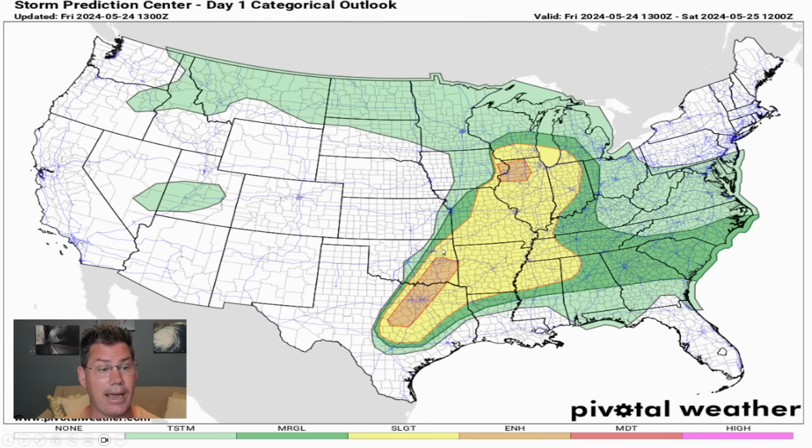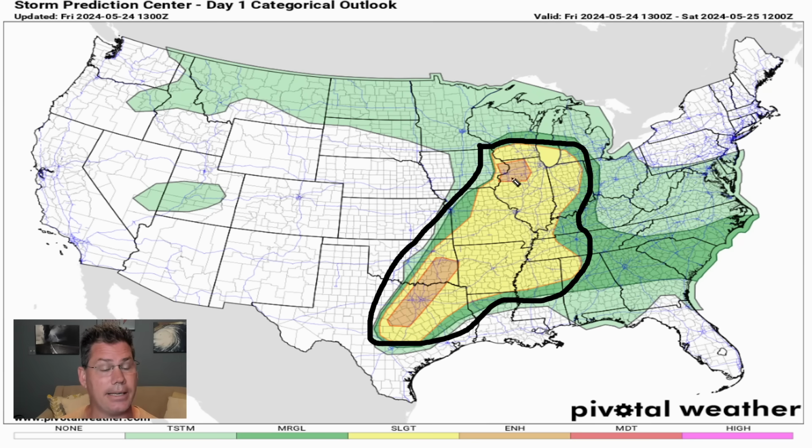And we do, in fact, have that upgraded, enhanced risk. So there's two areas of concern. One that's actually highlighted across this morning, where we do have that mesoscale convective complex that's going to be inundating areas of northern Illinois. But we also have yet another one that's going to be coming in into the afternoon hours, highlighted across the dry line.